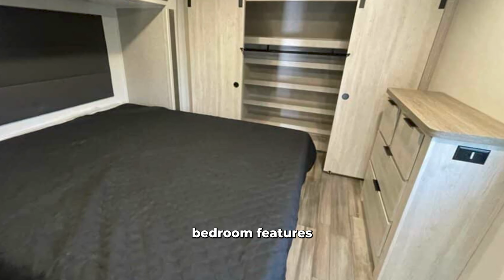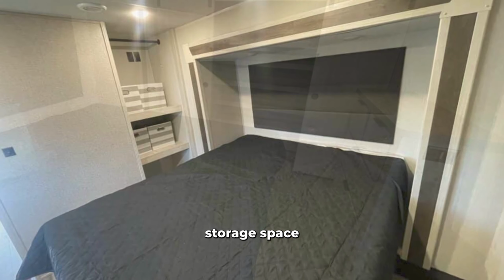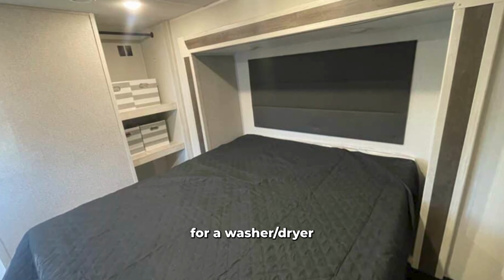The main bedroom features a king bed, front closet, and lots of storage space. The bedroom is prepped for a washer-dryer.